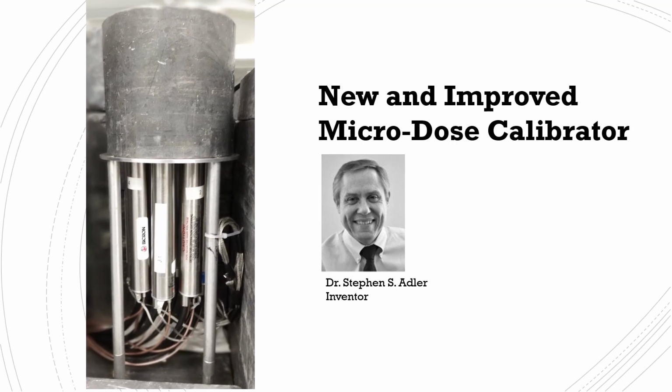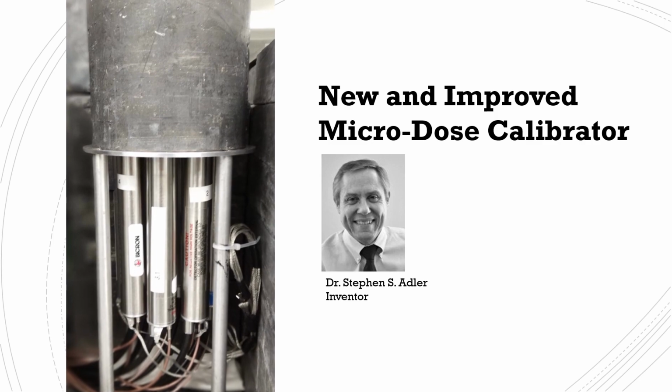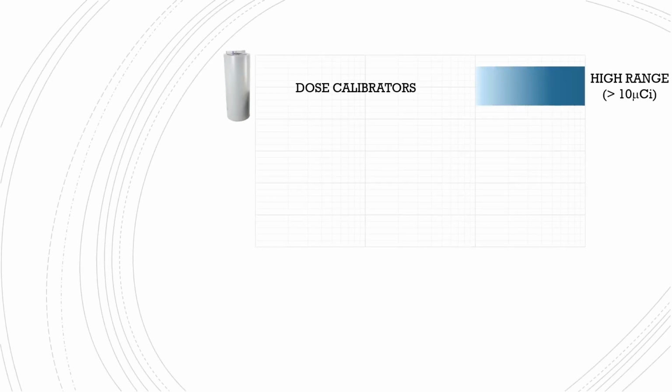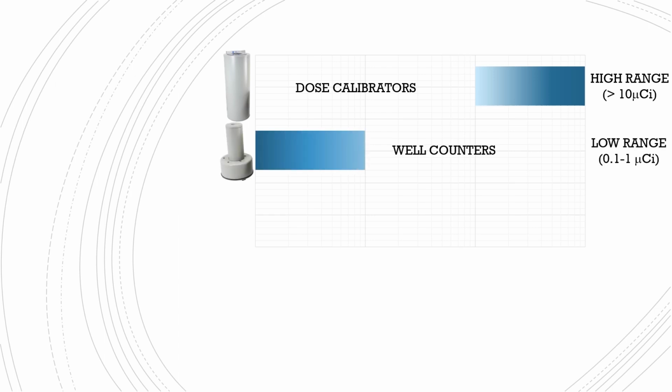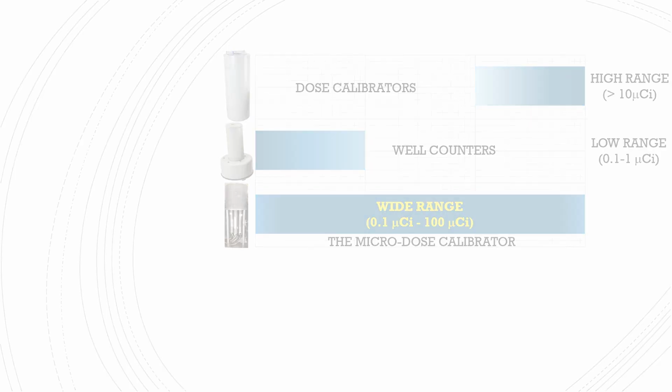Presenting the new and improved dose calibrator invented by Dr. Stephen Adler at the National Cancer Institute. Unlike the dose calibrators that work best at 10 microcuries or higher, and the well counters that work best at under 1 microcurie, the new Micro-Dose Calibrator possesses a wide detection range, accurately measuring doses as low as 100 nanocuries or as high as 100 microcuries without any loss of reliability.